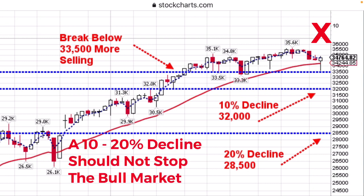If the market does get down there, I think the Fed will probably come in and try to stop the markets from going any lower. Now, worst case, we get a 20% decline down to 28,500. But I think for right now, that's very unlikely.